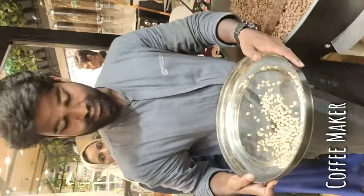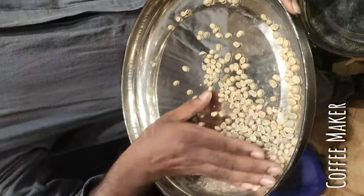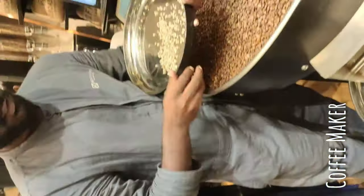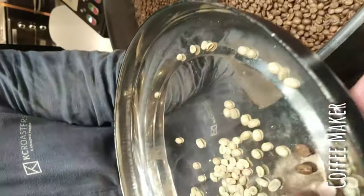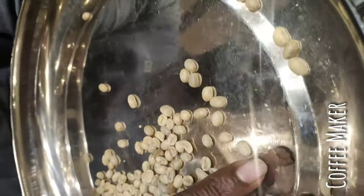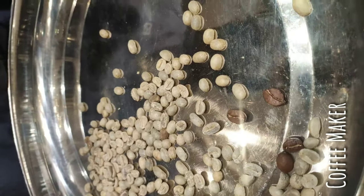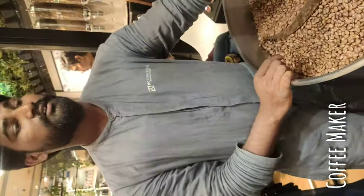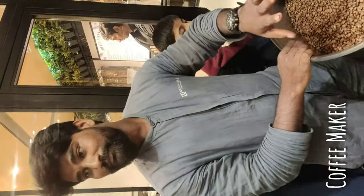See, the green beans look like this. You can see the green beans. And after roasting, you can see these beans. If you see the size of the beans, it's double the size. Okay? So this is the same bean we roasted here, but those are raw.